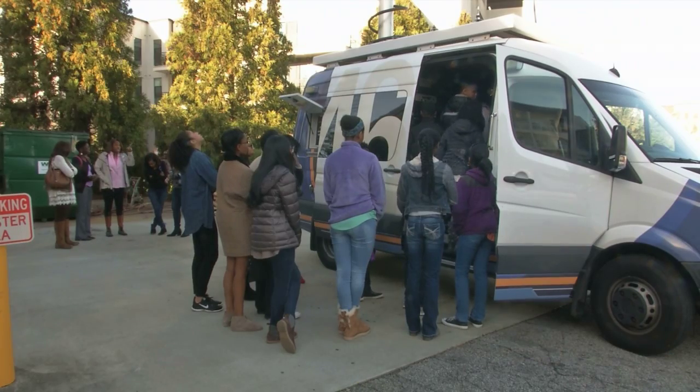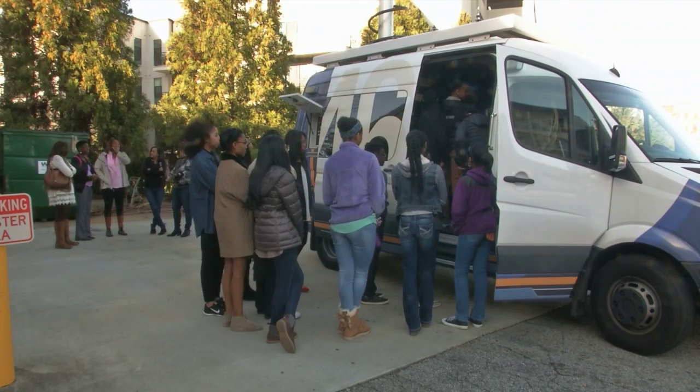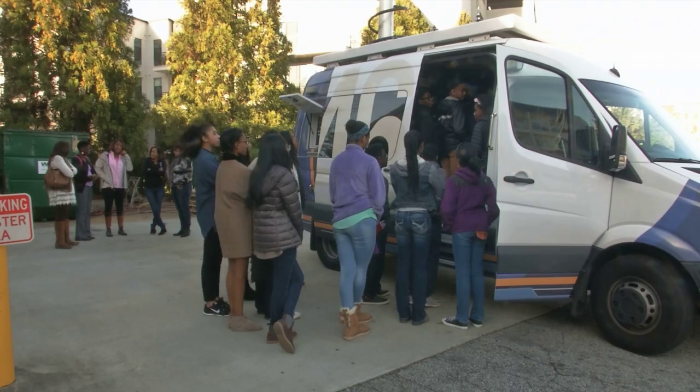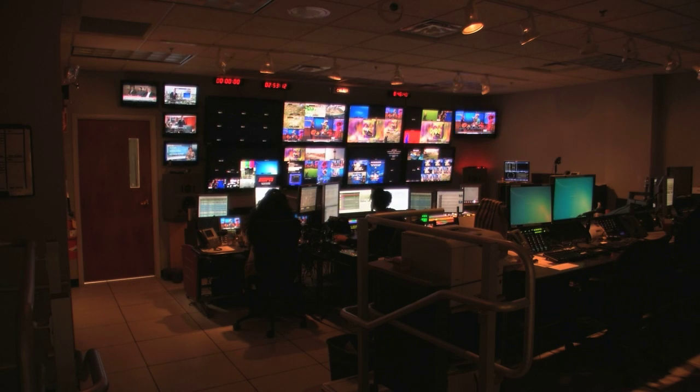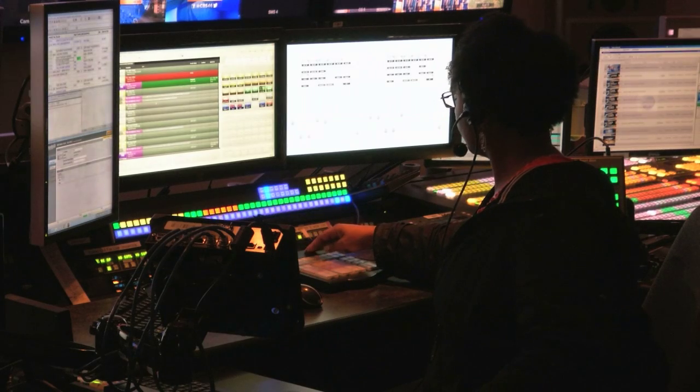I think going on the live buses and seeing how much technology was on there, and with all the stuff that they had to do to edit and make sure that all the videos got back to the headquarters. I thought that was really cool. So what was the most shocking part about the tour? Probably going into the sound room, because you got to see all the different buttons and stuff.